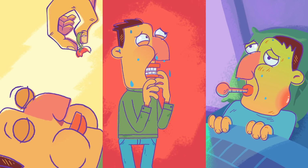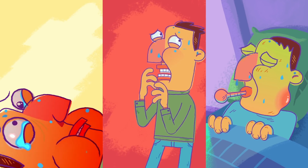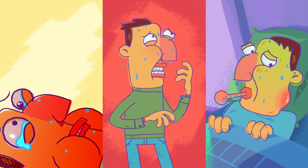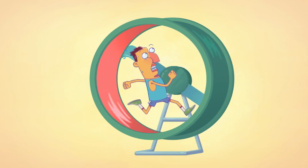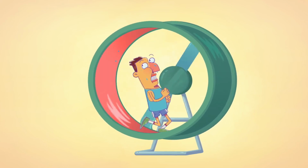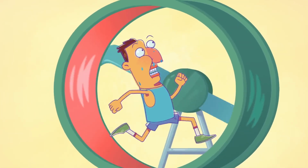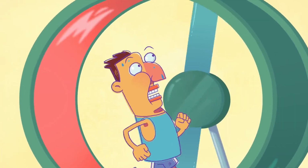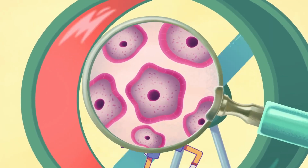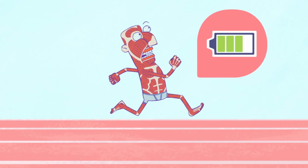There are a number of scenarios or situations that can make us sweat. Eating spicy foods, nervousness, and when we are sick. But exercise is probably the most familiar and common. In that case, sweating happens as a response to movement triggered deep inside your cells.